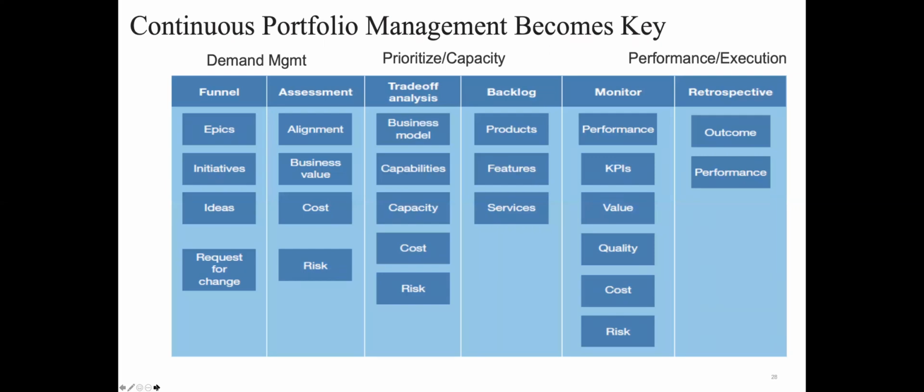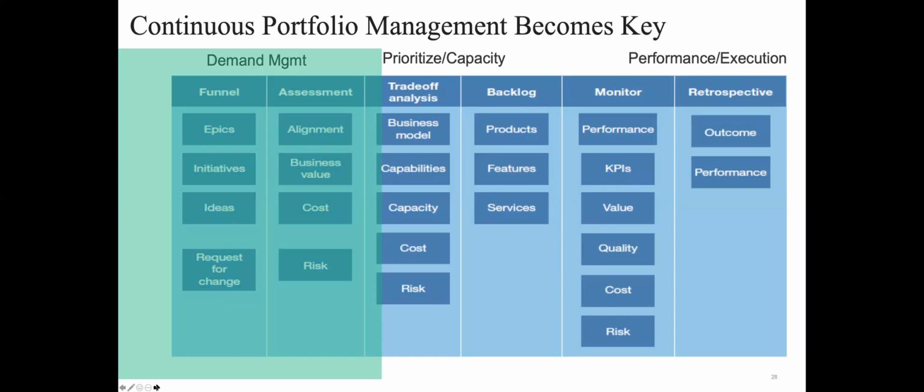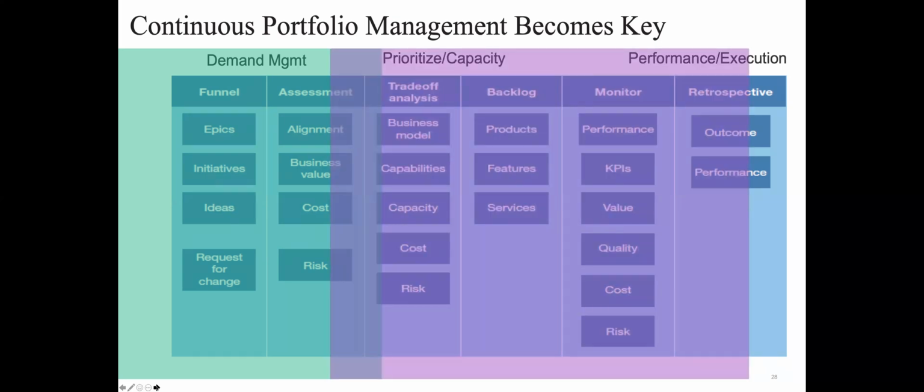You also recognize that continuous portfolio management becomes key. It's not something you do as a rear-view-mirror reporting mechanism once a month or once a quarter. You're looking at it as an ongoing exercise. The elements of portfolio management don't change. You still have demand management, prioritization, capacity management, performance and execution. But the underlying activities of demand management, which is funnel and assessment, mean you're capturing demand as it comes in, in real time, and performing assessments. So the portfolio team is making sure that alignment information is there, the business value is articulated for OKRs, and you've captured the cost and risk. You're still prioritizing and looking at capacity, but now you're doing it on a monthly basis instead of a quarterly or biannual basis. So you're looking at trade-off analysis.